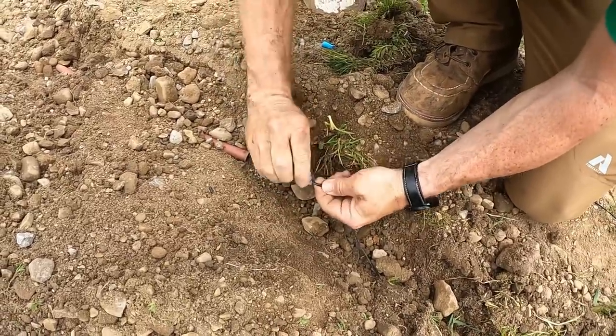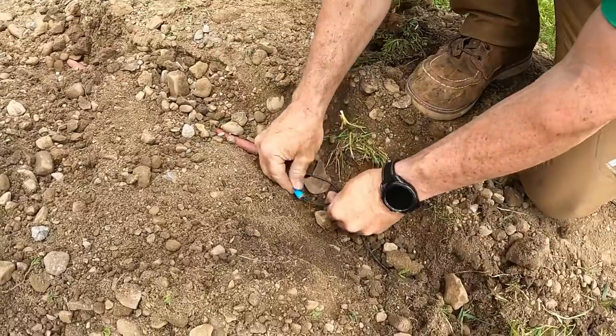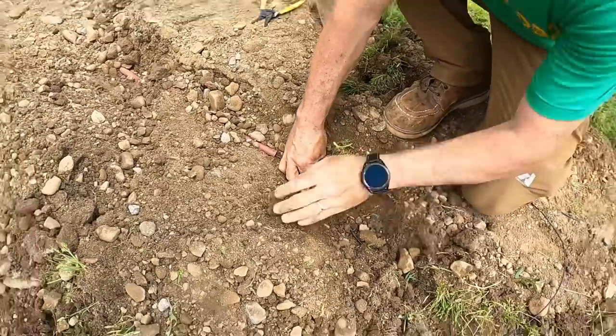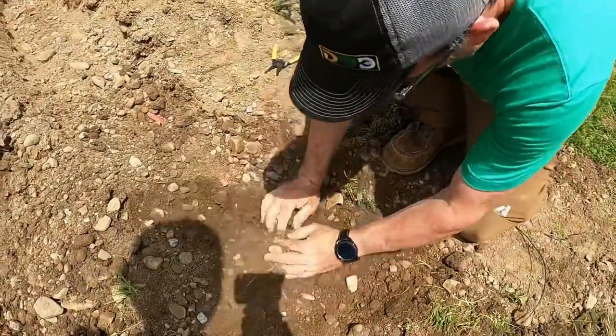And I like to turn it till it starts to twist the wires on themselves, but don't go so far that you break off the wire, and then put it in there. Backfill it with a little dirt rather than rocks. Okay, we got a wire all the way around.